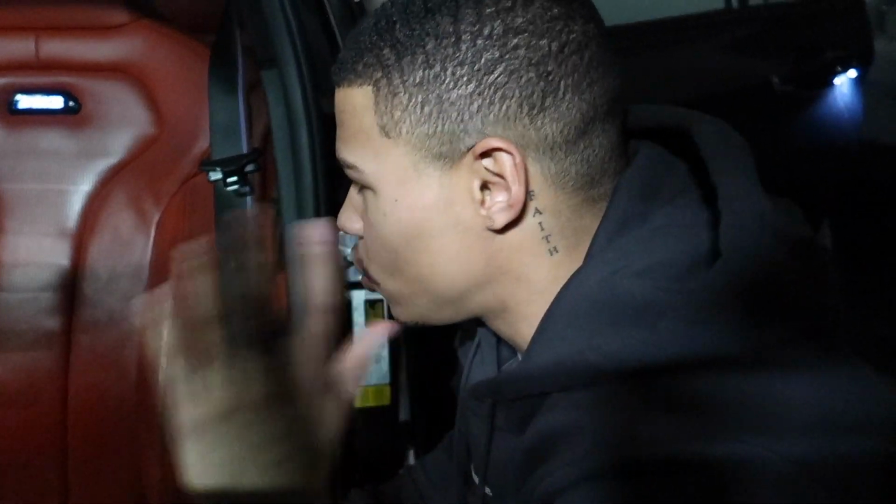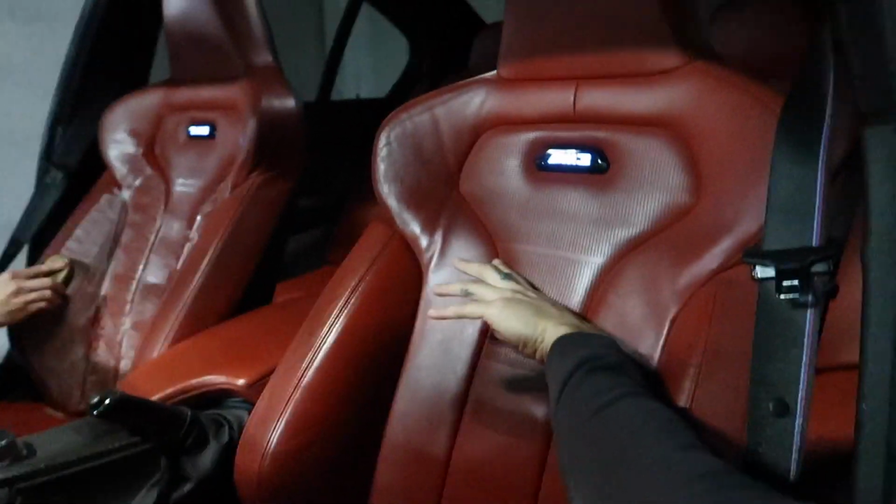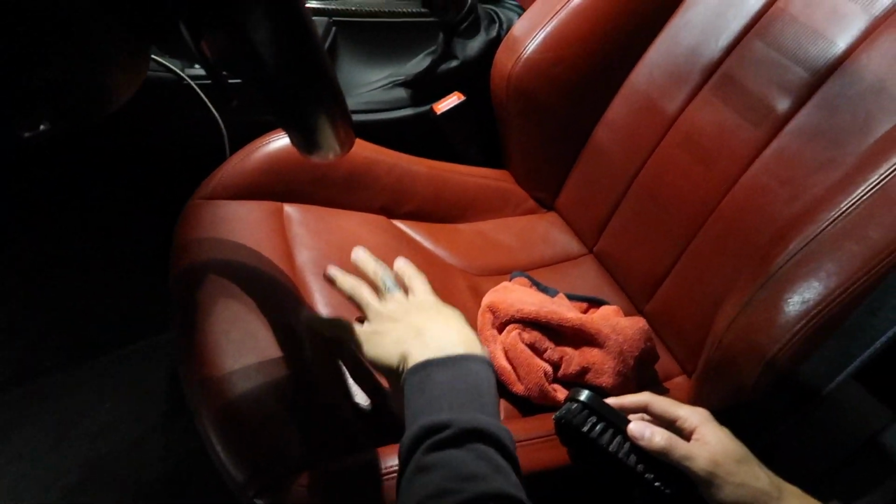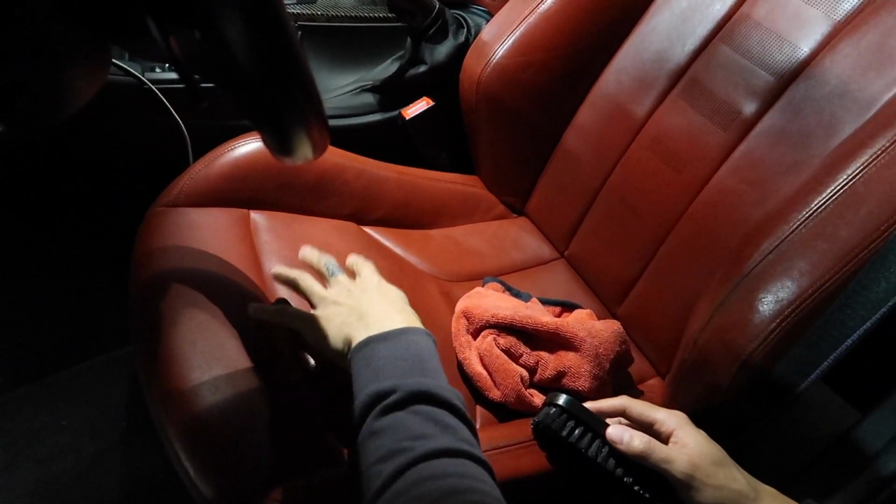On his red guts. If you guys can see this, you can see it's super shiny up here. That's how you know the leather is dirty. If you look down here, it's still a little shiny, that's the reflection of the light, but this is like a matte finish. Anytime you have leather, you want to have this matte finish. That's how you know it's clean.